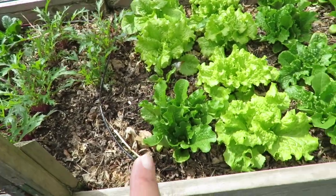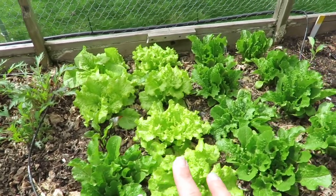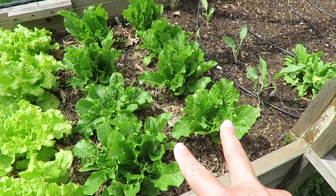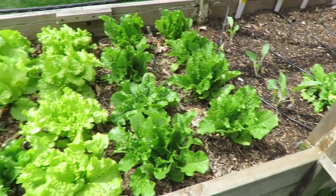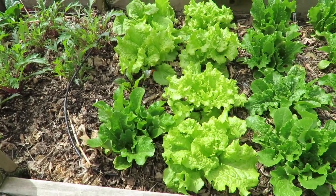So here in the next third of this bed, I've got Black-Seeded Simpson and a romaine type called Crisp Mint. So I'm going to go ahead and pick some of this for my salad tonight.